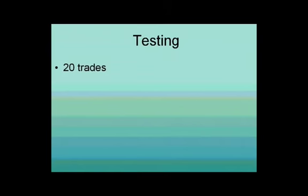And testing kind of goes along with the previous one here, your trading sizes, and that is how many trades do you make to test whether or not your system is working. Once you decide on a set of variables that conform to these specifications, you need to test them to see how well they work.